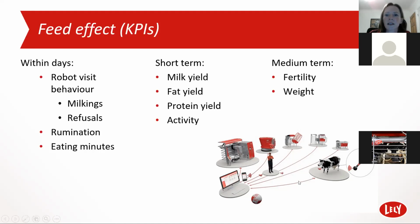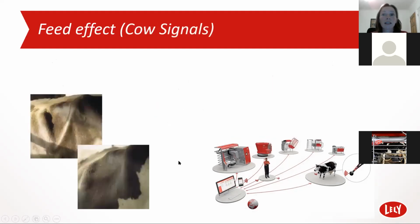So it's all connected to each other, and you get all this information from cows and from the robots back into your computer. Now that's all data, but clearly it's not all about data. You can also look and see what you see. So on the cows, and we talk about cow signals, activity within days, you see cows changing.